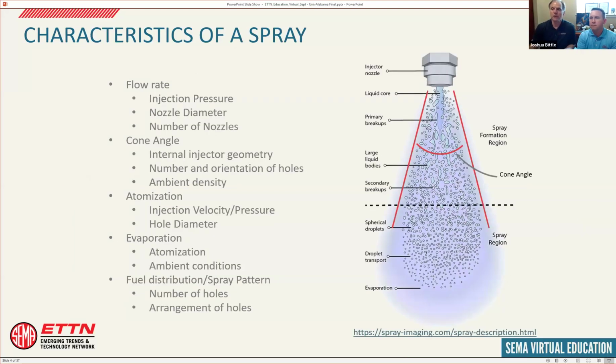This slide shows some basic characteristics of an injector spray. In the middle, you'll see coming out of the injector a stream of solid fluid. And then as that fluid progresses through the injection process, it breaks up into smaller particles. That process is called atomization. And then those particles become smaller as they progress through the injection. Ultimately, for all the applications that we're looking at, we need the fuel to vaporize and mix with air so that it can burn. So ultimately, what we're interested in is how long it takes and at what point the fuel vaporizes. But before it vaporizes, it breaks up and then progresses forward.